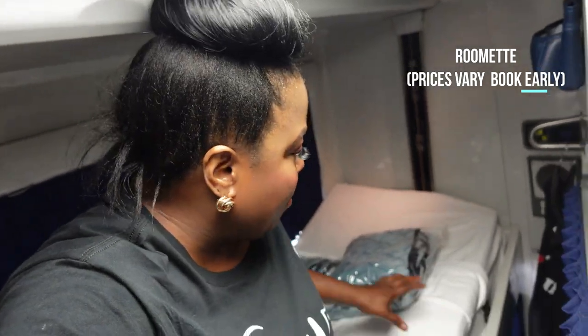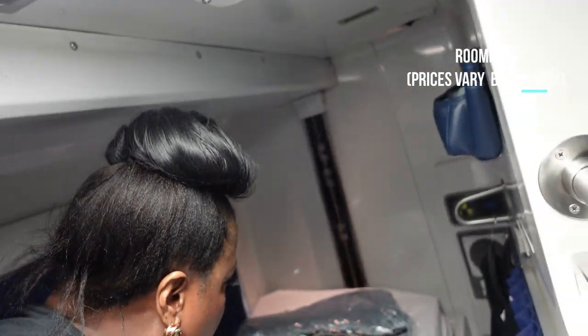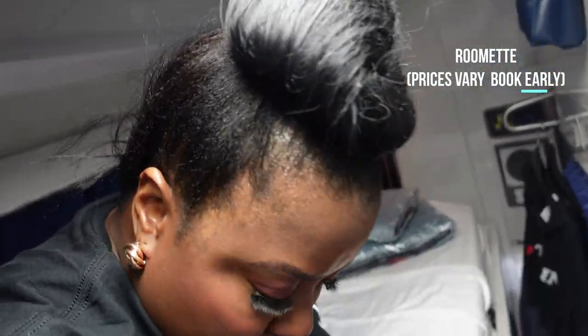Hey guys, this is the top bunk. Me and my sister used to fight over this all the time, like I said. It's pretty comfortable, it's pretty easy to get up here. There is like a stepping stool to help you get up here. But yeah, it is super cute. It's such a fun trip to take.